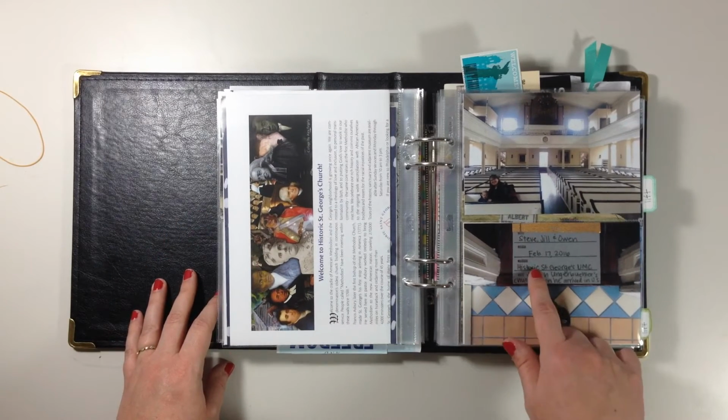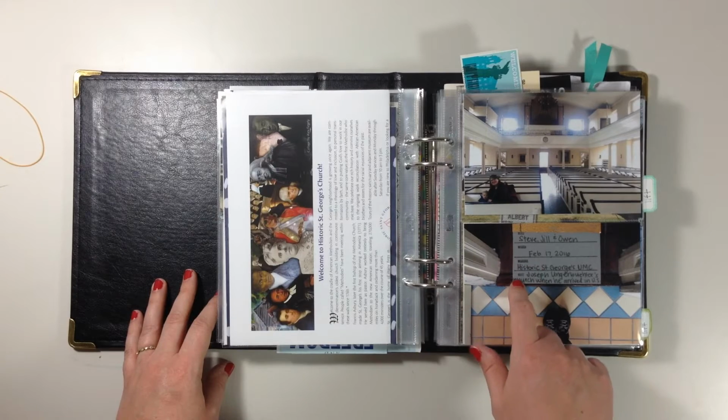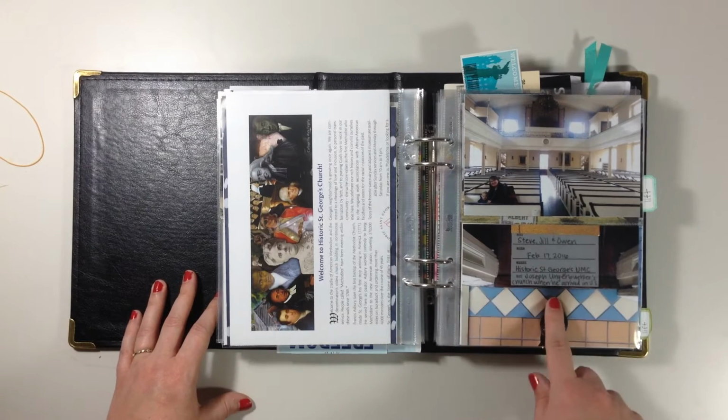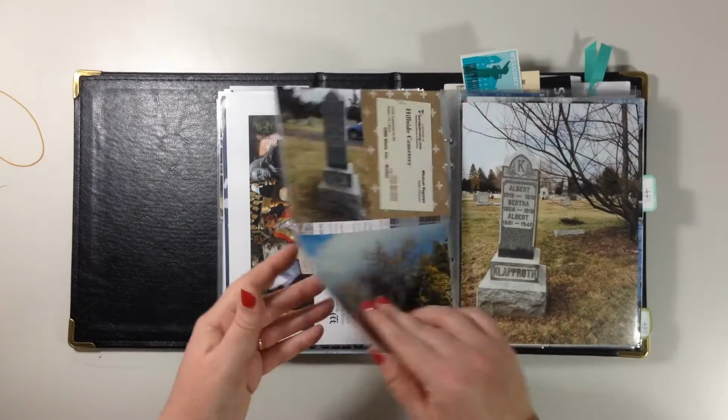This is a piece of vellum that I stamped these journaling lines on. This is from the Drive story stamp, and I just kind of journaled where we were and why.